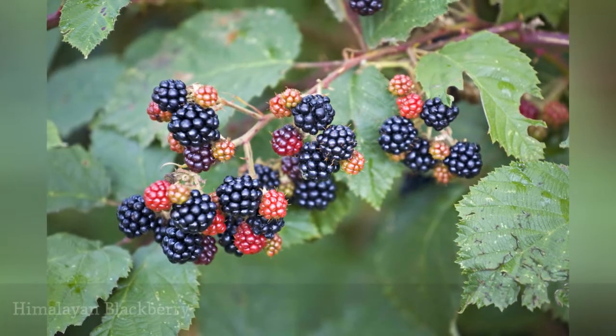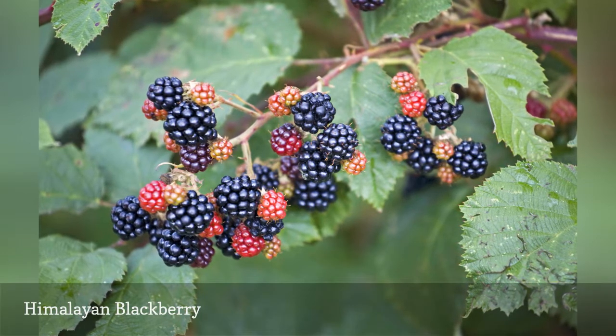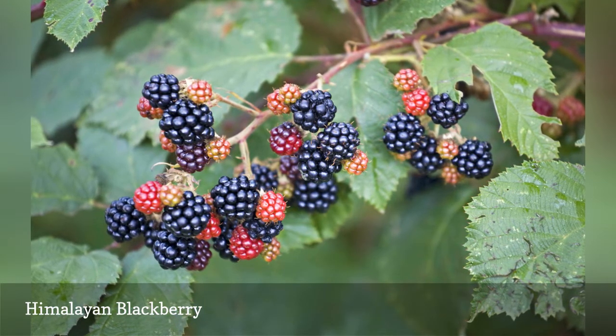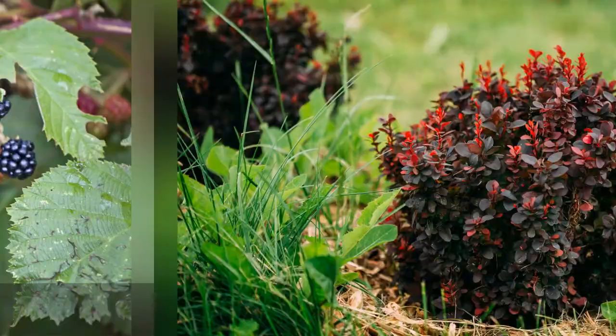When I was interning in Oregon, we made up a song about the Himalayan blackberries and other blackberry species that seem to spring up everywhere. It was to the tune of "This is the song that never ends," but we replaced song with weed. Blackberries are everywhere in the Pacific Northwest. I did enjoy picking some with my family while I was there, though.